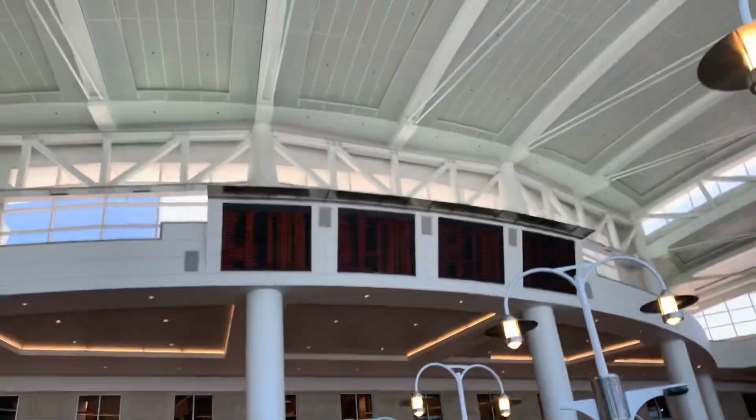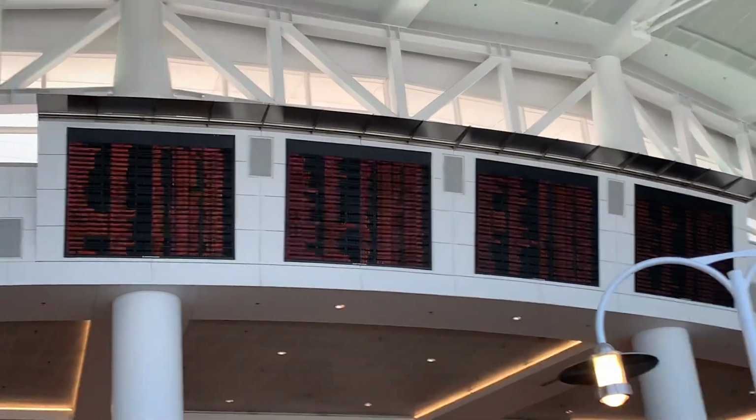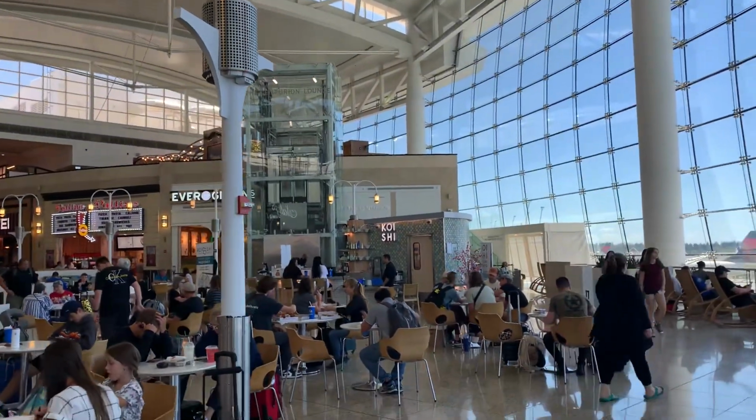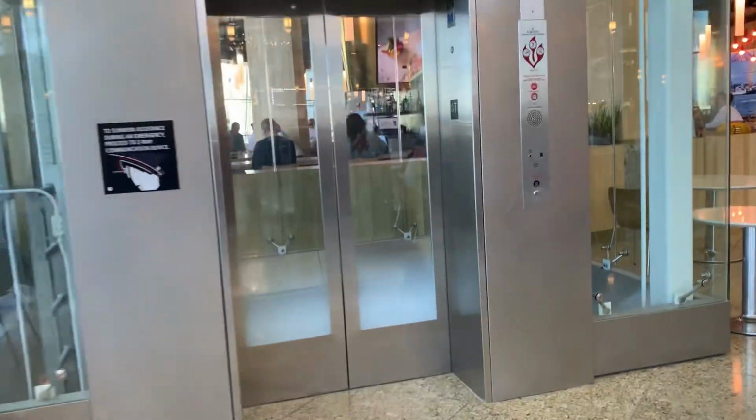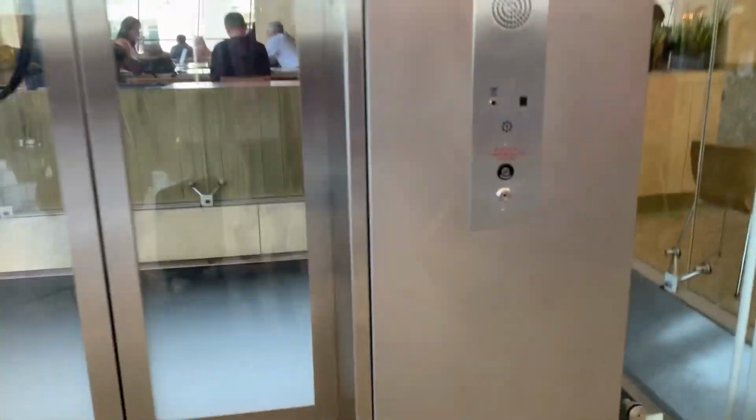That's looking down into the tarmac. And there's the departure boards up there. We are in the food court of SeaTac Airport, and as you can see, they also put in brand new elevators here. Brand new KONE EcoDiscs.